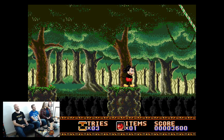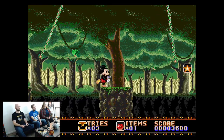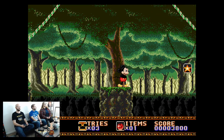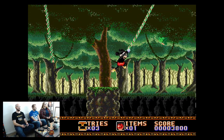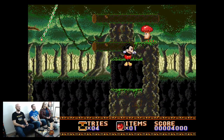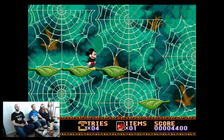What's the premise? You're trying to save Minnie? Yeah, and you gotta go through these rooms in the castle that have these worlds in them. But really, the point of the game is just to get to the end of the level, pretty much. Ah! That's pretty cute.